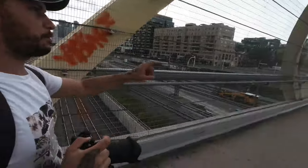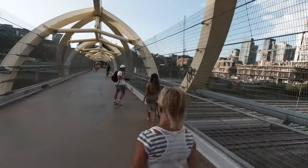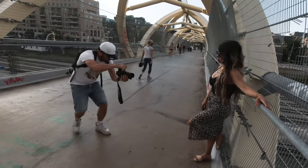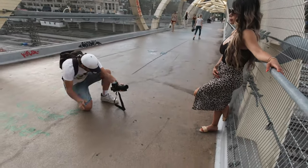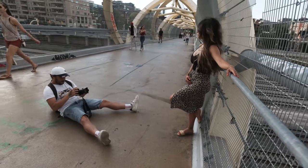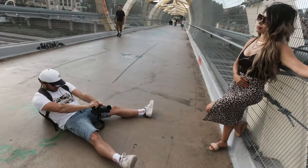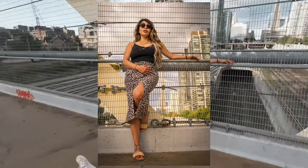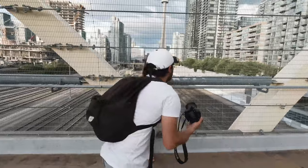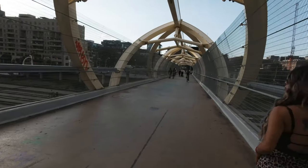Now let's do another spot here with this. We have an opening here. So, let's see. Actually, screw the CN Tower, we're here for the background. Okay, Dana. Mira hacia acá. Hacia abajo un momento. Okay. There's a one in the middle, and I take you a shot with people passing by.